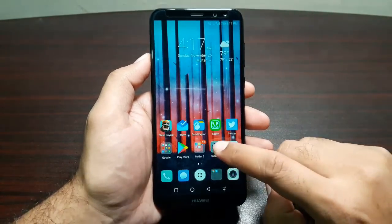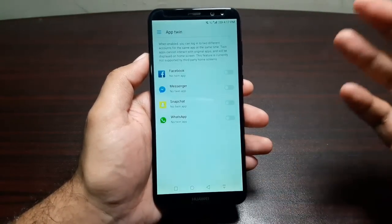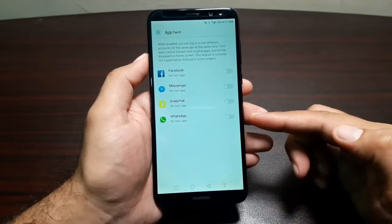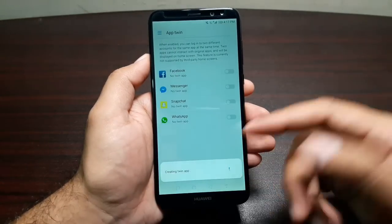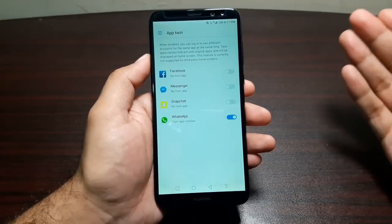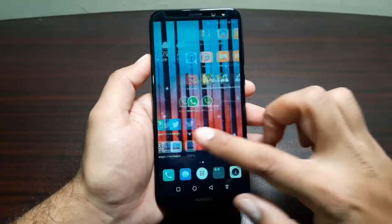Now the first thing that I want to show you here is called app twins. With app twins you can essentially use two copies of an app. So you can use two Facebooks, two Messengers, Snapchats or WhatsApps. In this case, if I turn on app twin for WhatsApp, and I've got two SIM cards that I'm using on this phone, I can use two WhatsApps with two different numbers. So I guess that's really cool.